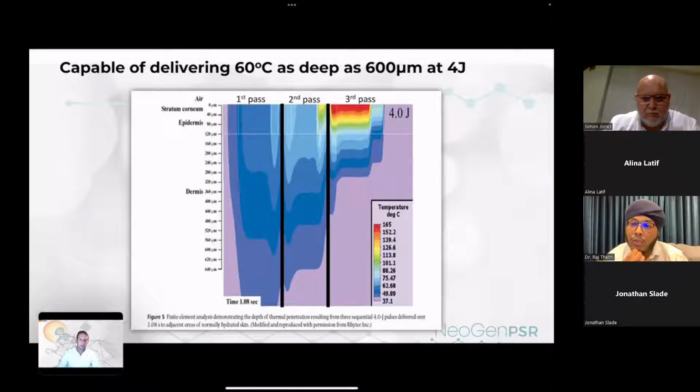As we go through, because of this layer of non-viable tissue, you get a zone of what we call vacuolation, where the energy is going to struggle to be transmitted through. So the next time you pass over the same area, it makes it very difficult to get the same energy down to the same level, which on the face of it may sound like a drawback, but actually it's quite the opposite.